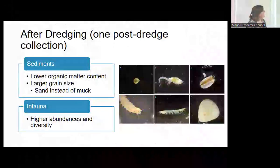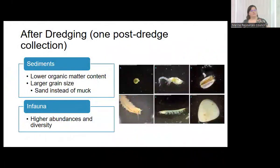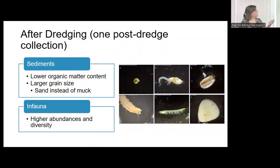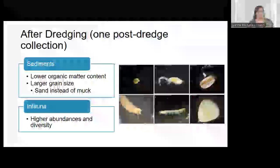So it's important to note that we've only analyzed one post-dredge sample since. We went out last week and collected, and that data has not been analyzed yet. So we do only have one set of post-dredge data to base these initial conclusions on. We'll get more data, don't worry. So what we're seeing though is encouraging, it's really encouraging.